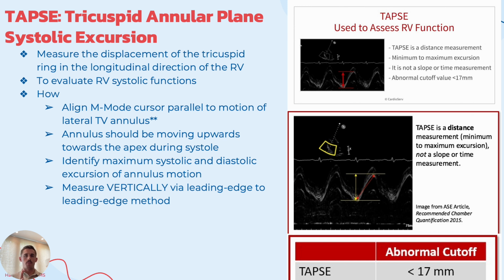And remember, we're in an apical 4-chamber view where the ventricular and atrial septum are straight up and down. We're identifying the maximum systolic and diastolic excursions of that annulus motion, and then measuring leading edge to leading edge. Once we've found that with M-mode, we can place both of our cursors on it to measure the systolic excursion to the diastolic excursion, and then take that value. An abnormality should be under 17 millimeters.